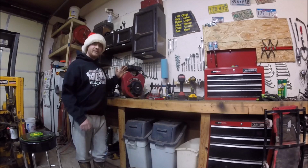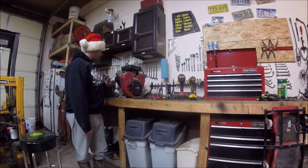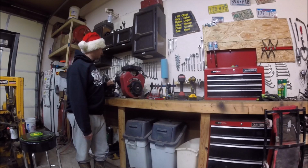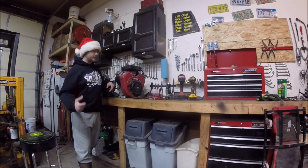I mean, the engine's not stuck. I got it for free too, but the engine's not stuck. Relatively good shape. It did sit outside for that whole time, so unfortunately it needs some cleanup. But we're gonna see if we can't make this thing run. If we can, it's gonna go in the skid loader.